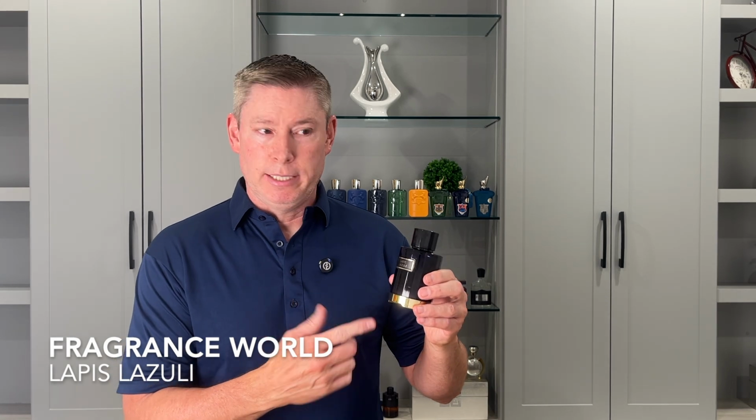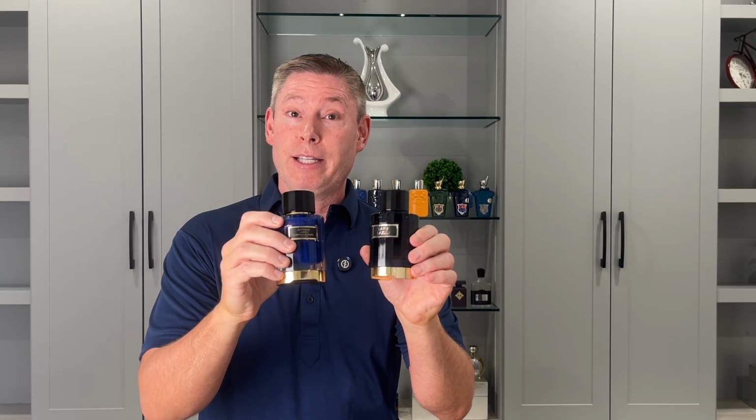Now we're moving to one I bet you haven't heard of. This is Fragrance World's Lapis Lazuli. Now this is a clone of Carolina Herrera's Saffron Lazuli. What does that bottle look like? Boom, take a look at that. Notice any similarities? Yeah, they pretty much nailed the bottle and they nailed the fragrance as well.